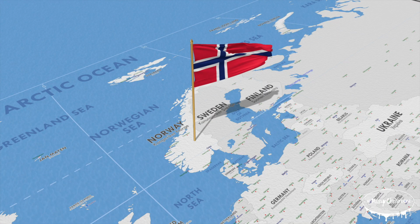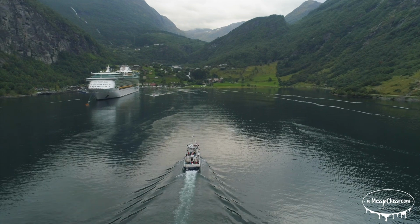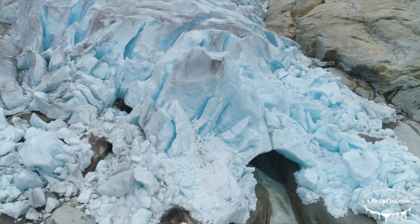past. One of the most famous fjords in the world is Norway's Geirangerfjord, renowned for its stunning cliffs, cascading waterfalls, and deep blue waters. This fjord is a UNESCO World Heritage Site that was formed over 10,000 years ago during the last ice age, when massive glaciers carved through the landscape.